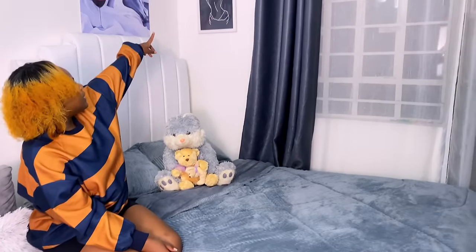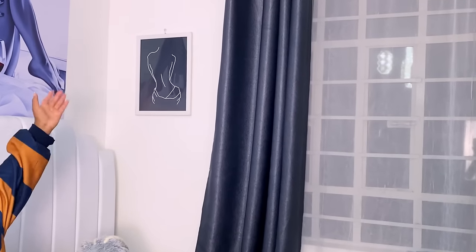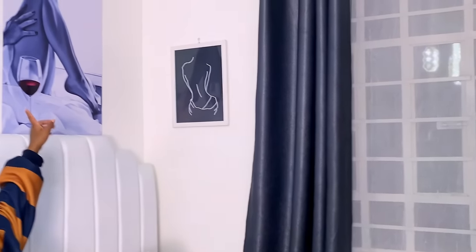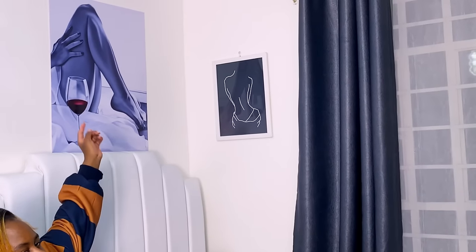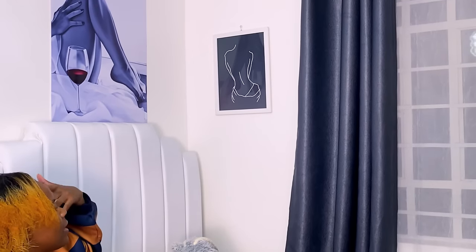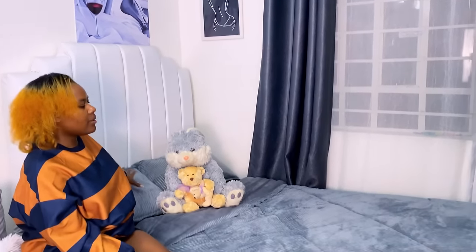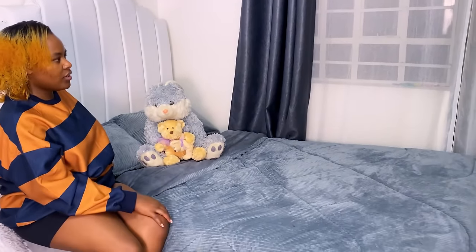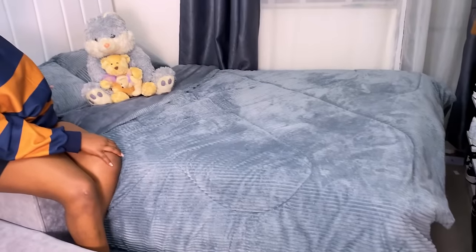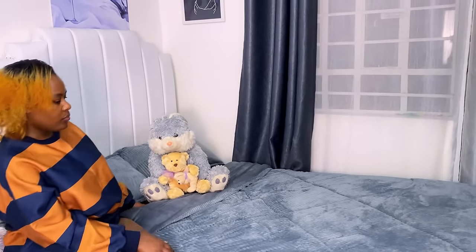Then the wall art, the black one, I got the frame from Danko frame as well. This one I got from the same person who sold me the one for the card. So if I get the number, I'll share with you guys. The curtains, I got them from Kunji as well. The pillow cases, all my beddings, the duvet, the pillow cases, the bed sheets, I got all of them from Kunji.